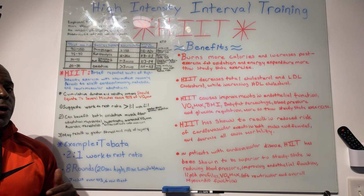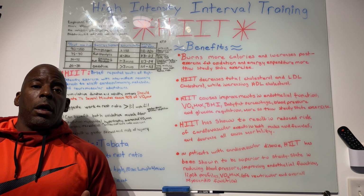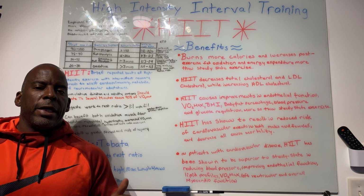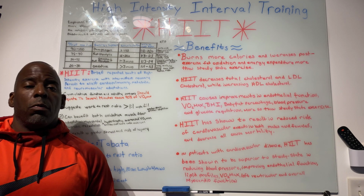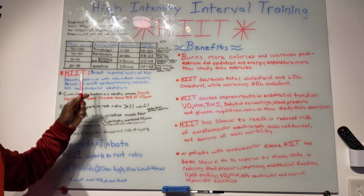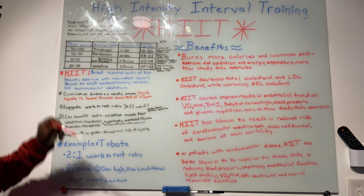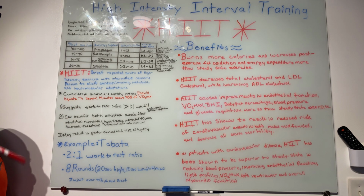So we're going to run for 10 minutes, then walk at a less or more moderate intensity than the actual run. So we're going to run for 10 minutes, jog for 10 minutes, walk for 5. Run for 10, walk for 5. So again, when we're moving into these different energy systems, we're going to start to change our rest from a passive rest to an active rest.